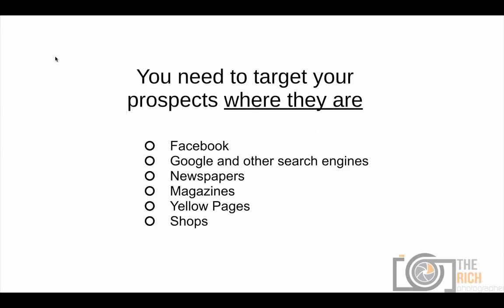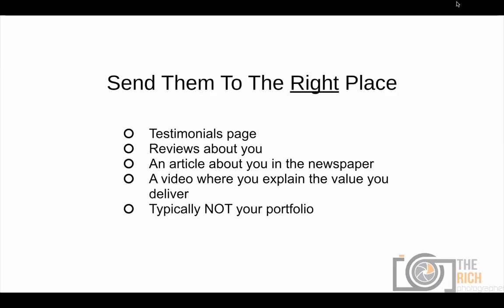Okay, so what you need to do is target your prospects where they are. You need to use Facebook, Google advertising, the search engines and that sort of thing, and everything else. It's always about where the prospects are. So I want you to think about, where are your prospects? Where are they? Send them to the right place.